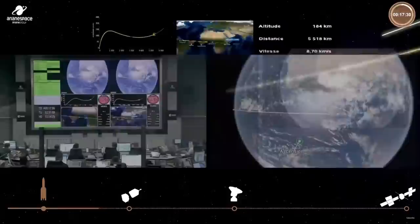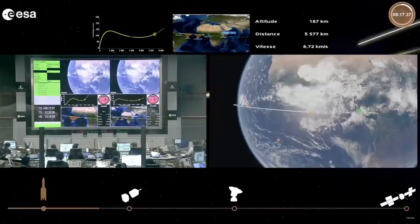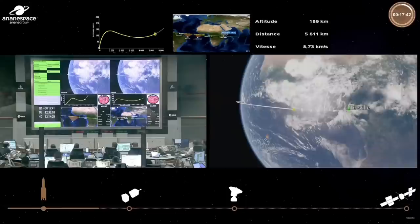So Raphael, JUICE is an emblematic European science mission. So what is it about this particular mission that inspires you as a rocket scientist? Well, dream. And dream has always been a very strong driving force.